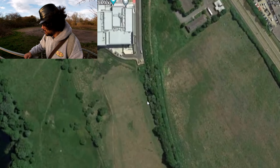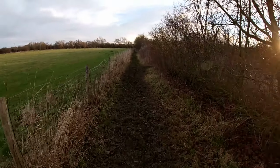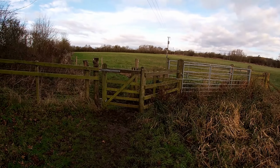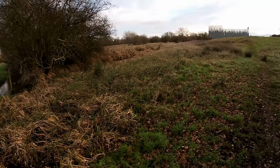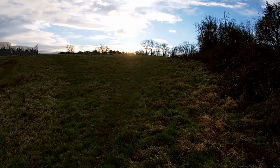So, Lakes and Meadows Trail Visitors Centre, and it's muddy as anything. So yeah, this should be quite interesting. Yeah, that was a bit slippy, but I do believe we are nearly here. Ooh, windy.